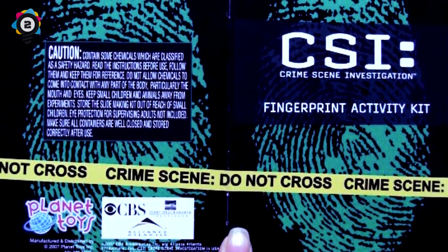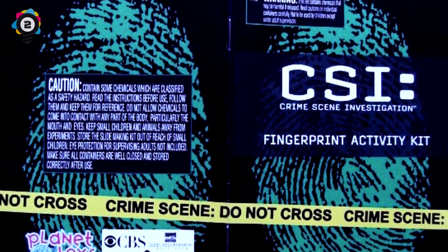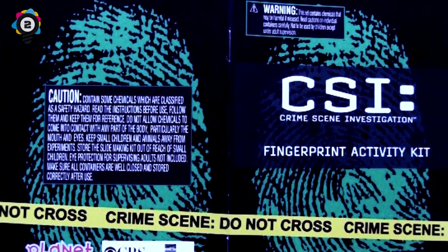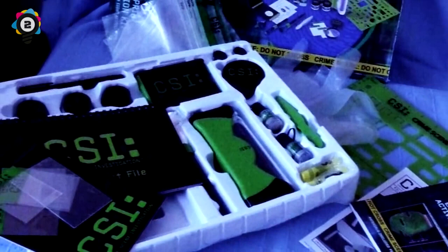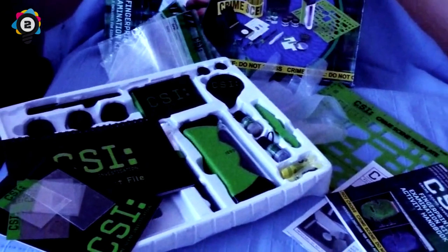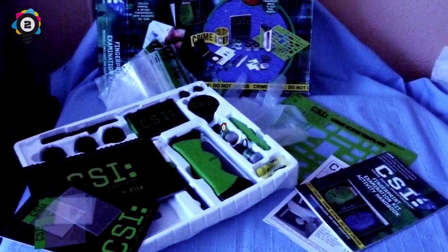Even though this was brought to the manufacturer's attention in November of 2007, CBS Consumer Products decided to leave it on shelves in the run-up to Christmas. Rather than wait for the CPSC to negotiate a recall, the Asbestos Disease Awareness Organization filed a civil action to stop sales of the kit.